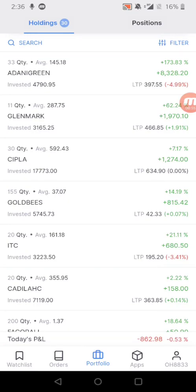Before this, my most profitable stock was Reliance, which I sold a few days ago once I felt I had got enough profit out of it. The second most profitable stock that I had was IRCTC, which I sold when it was somewhere around 1400. And the third most profitable stock was India Bulls Housing Finance, which I sold recently when it hit 255 rupees. So those three were my most profitable stocks so far.